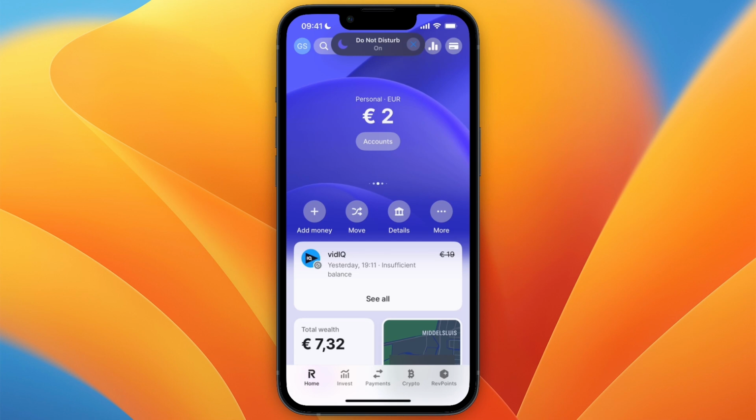In this video, I will show you how to apply for a Revolut credit card. It's fairly simple, but there are some criteria that you need to meet.